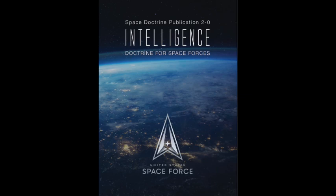So it's not just for the analyst tucked away in a dark room somewhere. Not at all. Every Guardian needs to be a sensor, a collector, and an analyst in their own right. And to grasp how this works, we need to visualize the structure of the Space Force, keeping in mind that intelligence is interwoven throughout. Think of it as a pyramid.